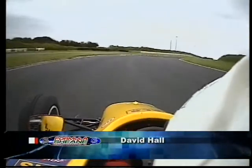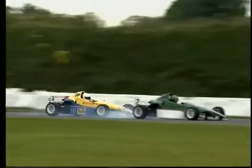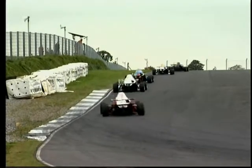Already Hall heading out onto the back straight now. The old Parabolica corner, long back straight now, up into top gear. Very, very quick, these cars. Staying to the right to defend. He knows he's got a danger man in his tail, and in fact right round the outside, Savage so late on the brakes, all locked up. If he can get it turned in, he'll take the lead. He manages to do it, and that's a typical Anton Savage move. All action, very, very, very committed. And Hall demoted back to second place.